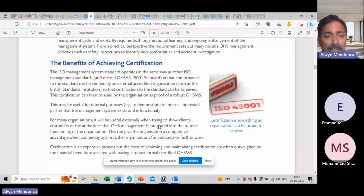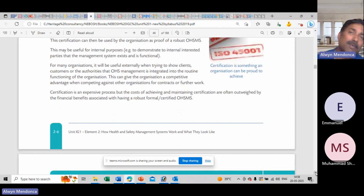So that, okay, this may be useful for internal purposes. When you have certification, it can be useful for the internal purpose, like to demonstrate to the internal interested parties that a management system exists and it is functional. For many organizations, it will usually be externally when trying to show clients, customers, and the authorities that OHS management is integrated with the routine functioning of the organization. This can give the organization a competitive advantage when competing against other organizations for contracts or further work. So generally, when there is a tendering job, any government tender, these are the basic questions asked: whether you have ISO certification. And if you say no, there is no chance that you will go for tendering. So when you have ISO certification, you can always compete in the market.